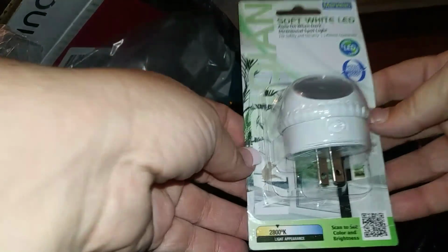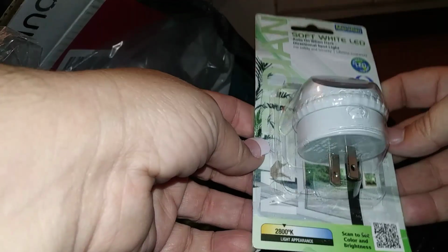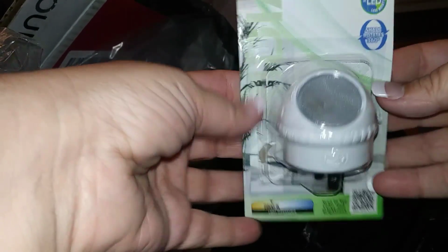Let's see, what is this? This is a soft white LED auto-on-when-dark nightlight. Oh, he was just saying he needed one the other day. Yeah, so that's kind of cool. I'm gonna try that out. That'd be yours.